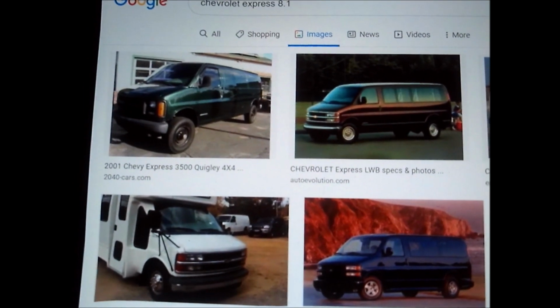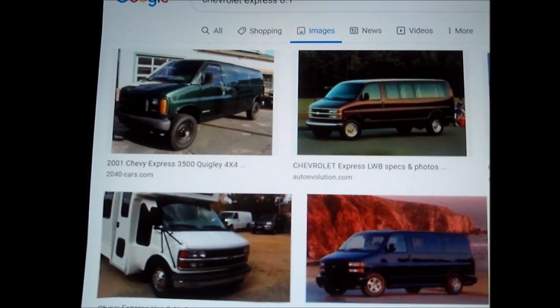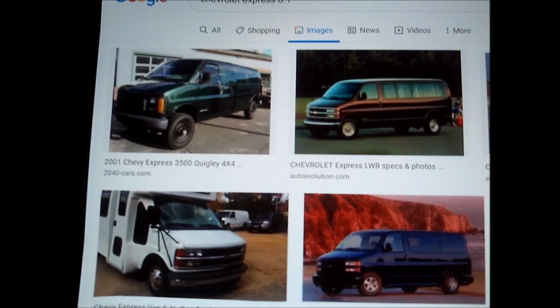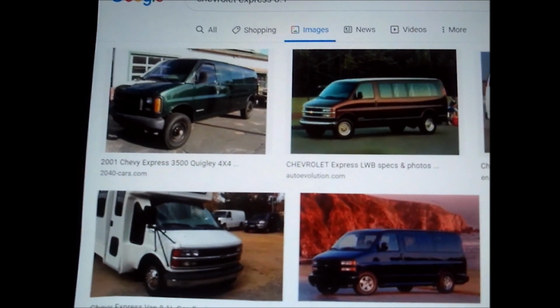I rarely see the 8.1 for sale. That's why I'm not really considering it. If it were for sale, though, I'd love to have the big block V8. There's big block hype right now with the Ford 7.3 coming out recently.